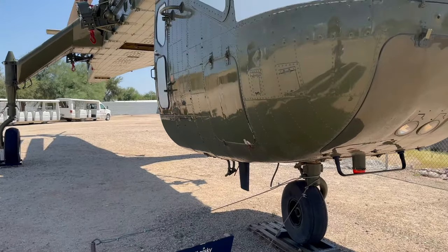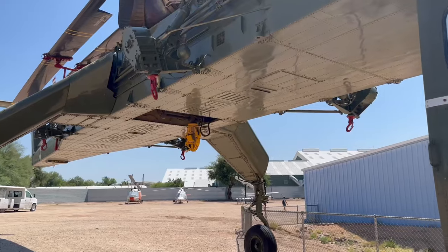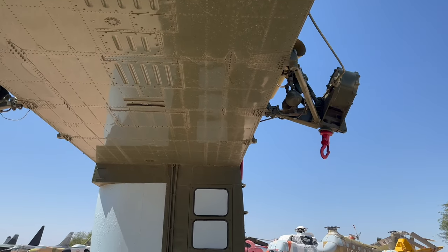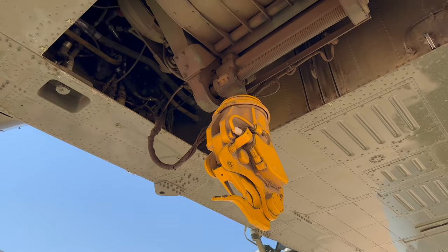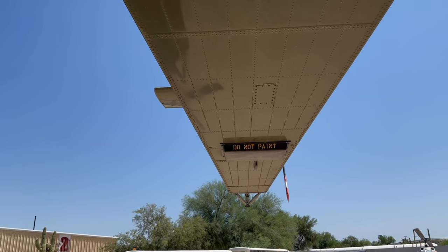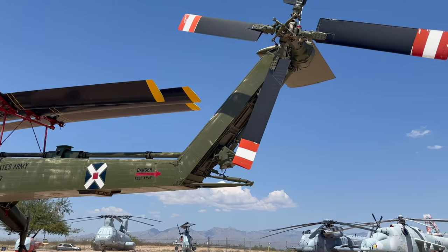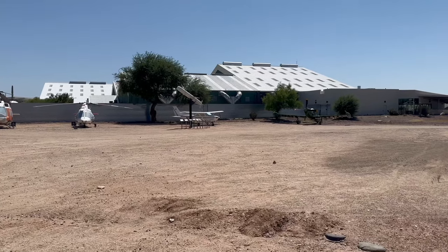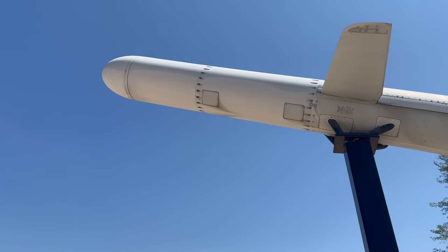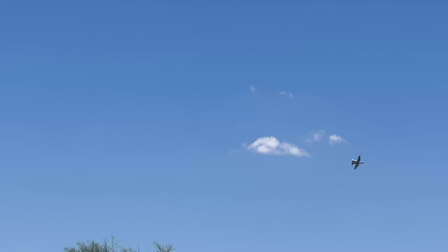The Sikorsky CH-54A is famous for being a heavy-lift helicopter designed for the US Army during the 60s. We are moving closer to the BGM-109 Tomahawk. It's famous for being a long-range subsonic cruise missile used primarily by the US Navy and Royal Navy for precision strikes against high-value targets.